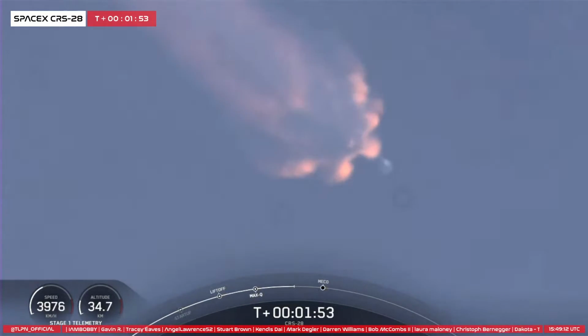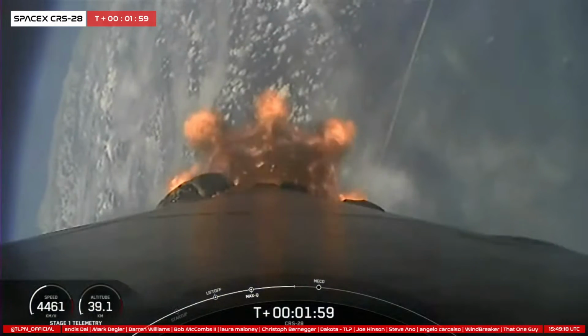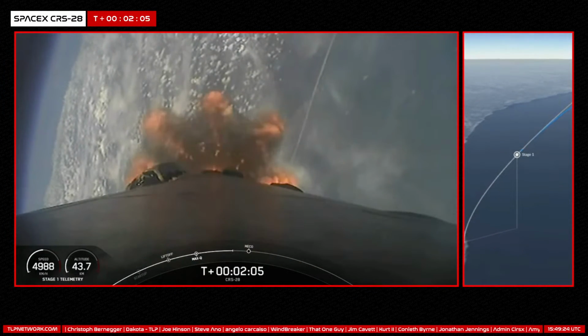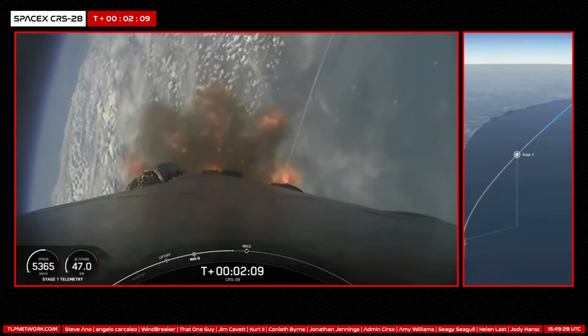Should be expecting that call out for main engine cutoff in about 40 seconds from now. Some amazing views of our Falcon 9 vehicle as it takes our Dragon spacecraft to orbit.